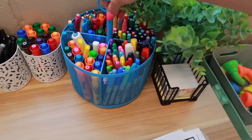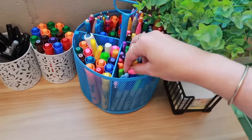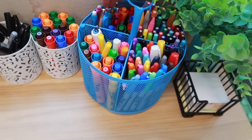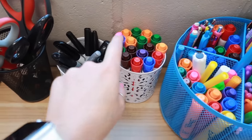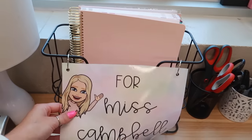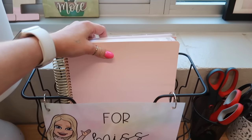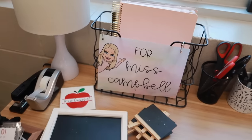I stocked my little turntable supply caddy. Just have it full of Sharpies, highlighters and markers, pens, Expo markers, and Flair pens. Extra Expo and extra Sharpies, scissors. I made this last year. It's just like my little mailbox. Right now I just have my Erin Condren planner in it, but I like to keep papers people give me in there.